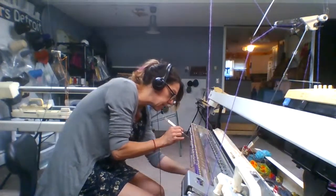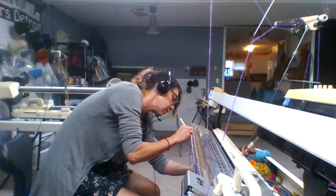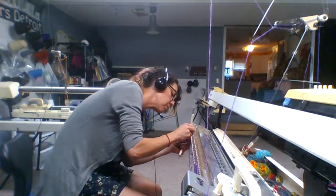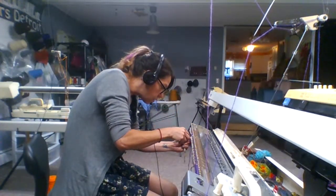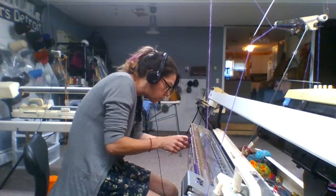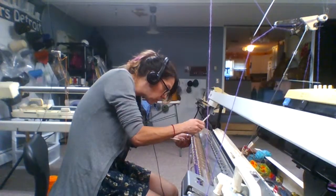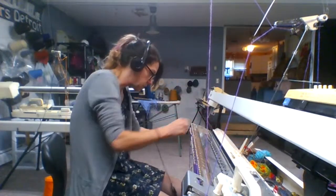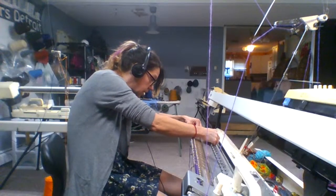So basically, I'm just taking this hook, picking up these stitches. Get on there. And knitting it from the back side. Because I have the purl side facing me. So in order for it to match the pattern, I have to knit it from the back side of the machine.